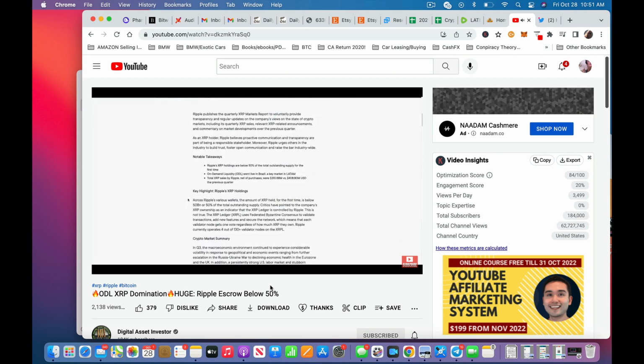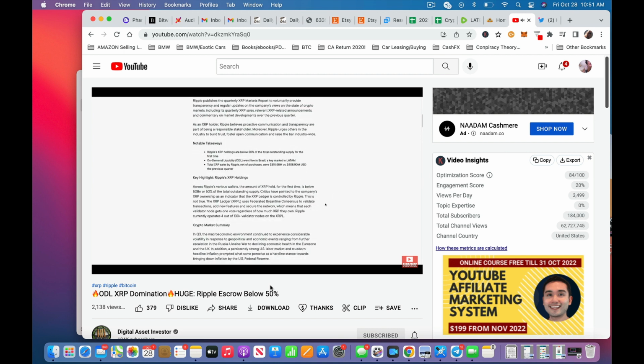The most interesting thing is this key highlight. Across Ripple's various wallets, the amount of XRP held for the first time is below 50 billion, or 50% of the total outstanding supply. Critics have pointed to the company's XRP ownership as an indicator that the XRP ledger is controlled by Ripple. This is not true.